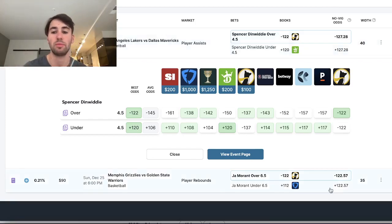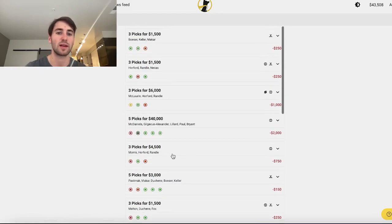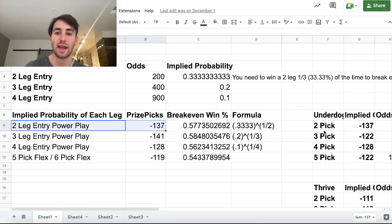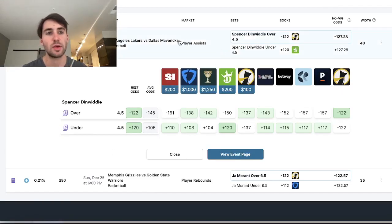So we just need to find value at minus 122, and we need 3 picks, right? I've said this a bunch of times, but you always want to be placing, as you'll see with mine, 3 pick or 5 pick entries on Underdog, because that's mathematically optimal, where you're getting the best implied juice at minus 122. So let's get into it. The first play I have is Dinwiddie over 4.5 assists. So we're betting this at minus 122.